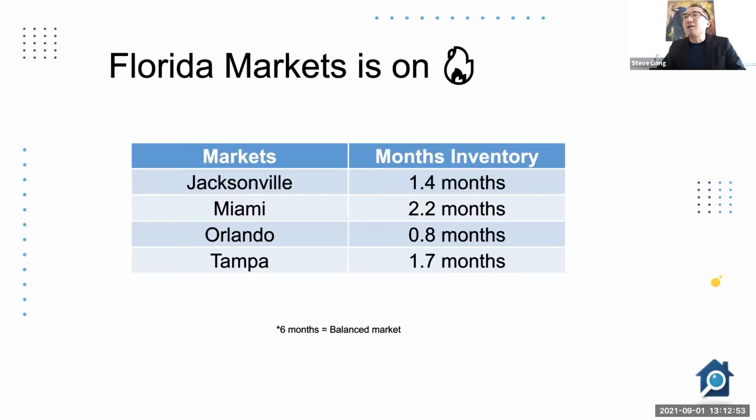Okay, so let's see, we have Orlando, South Orlando, Alabama, Dallas. Dallas is also extremely hot. Last I checked, I just checked this on Monday, I think we're at 1 point some months. I don't have the exact number now. San Antonio, super hot. Hawaii on fire. You know, the real estate market is just on fire right now.